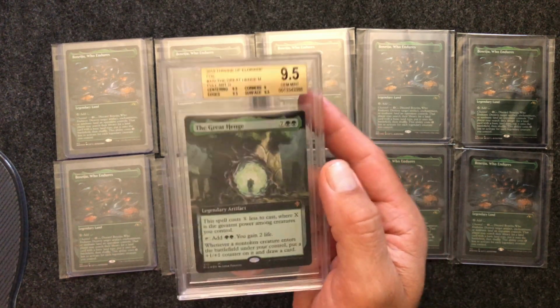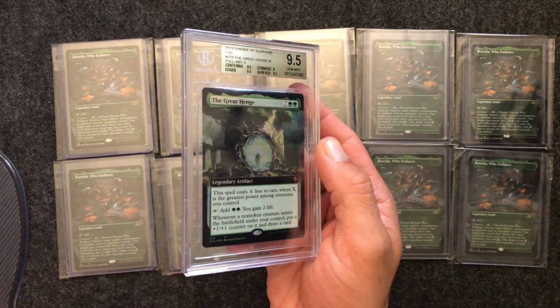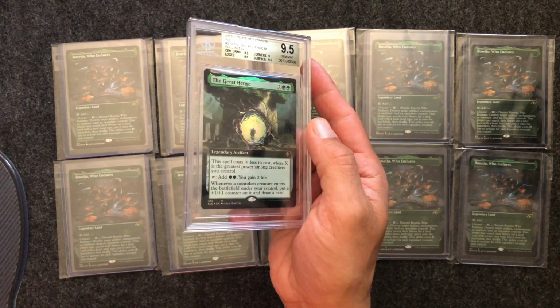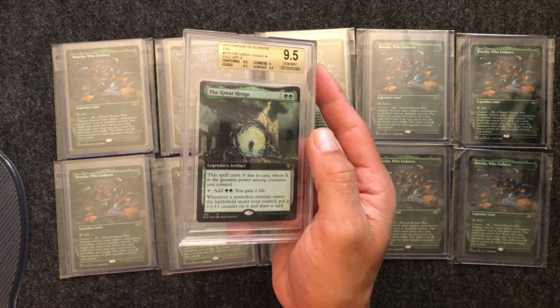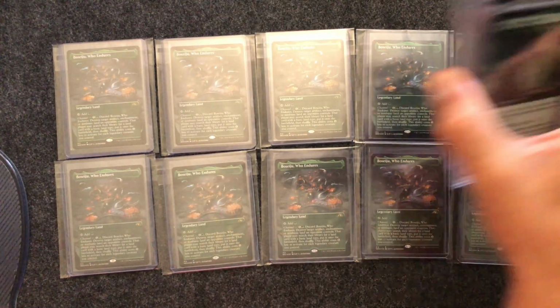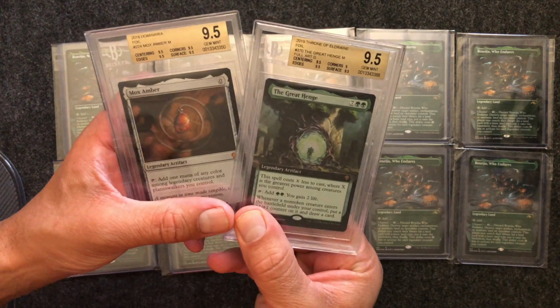$25 to grade it. I'm $150 into this card. This is the highest graded Great Henge extended art foil that exists in the world. This is the only 9.5. There are several other 9s, but this is the only 9.5. So both of these I think are pretty cool. The highest graded ones that exist.